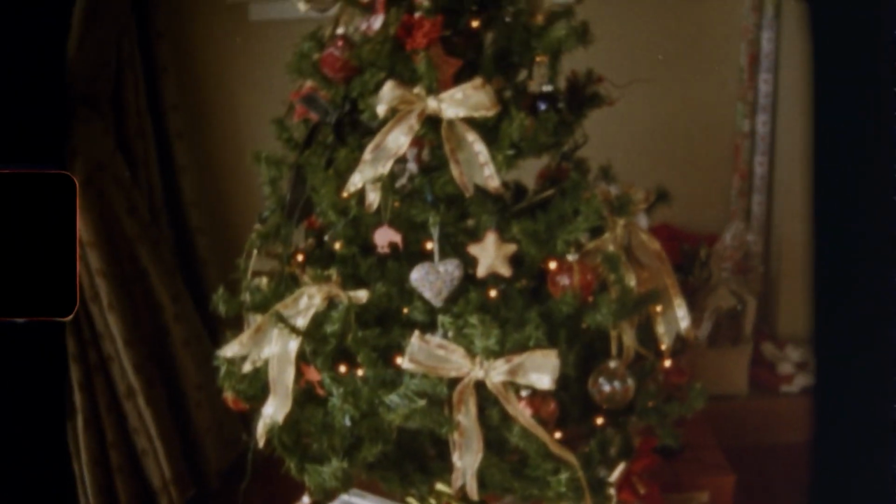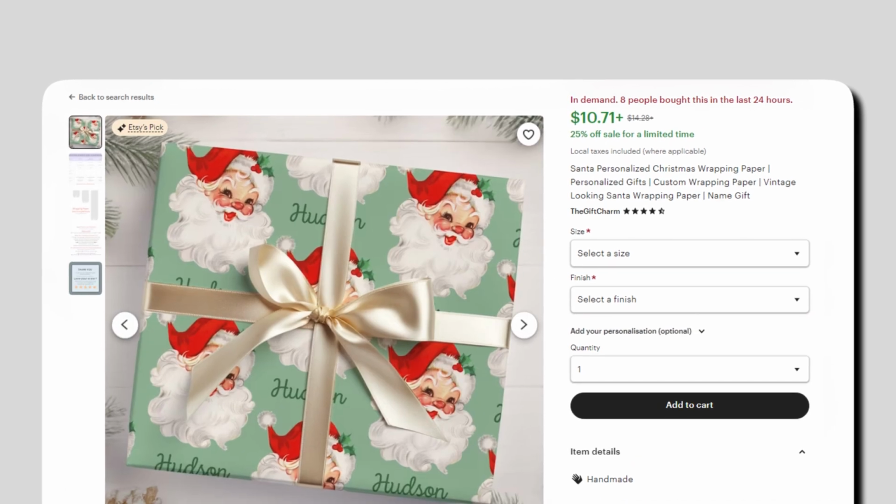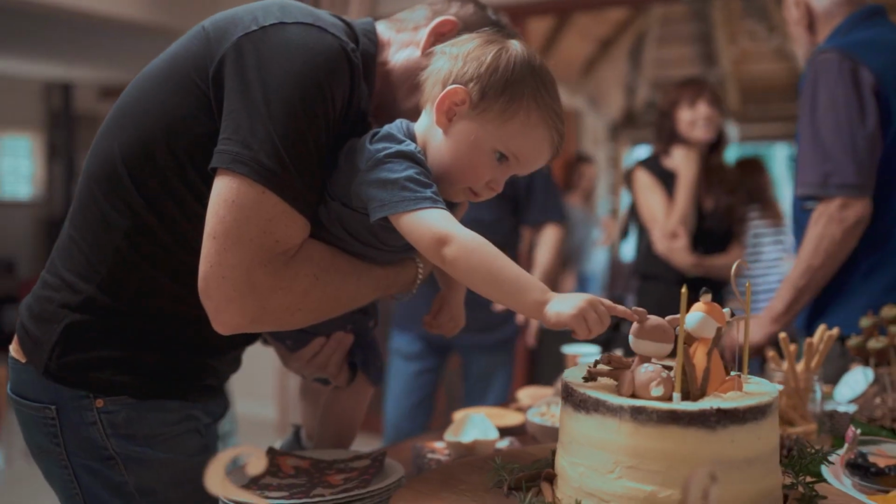Because the holidays are coming up, it's actually the best time to make money. So when I'm doing my research, I was looking for Christmas and Thanksgiving related products. The niche that I found that is not too saturated is actually selling wrapping paper. Now this is good for Christmas, which we know is coming up, but it's also an evergreen product that can be sold all year for birthdays and stuff like that.